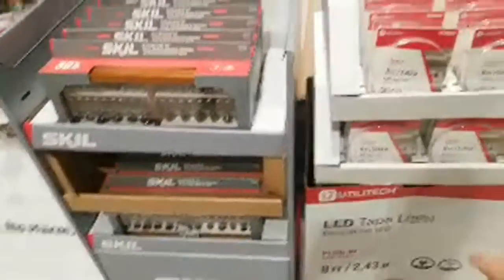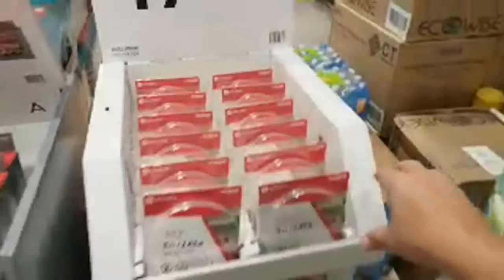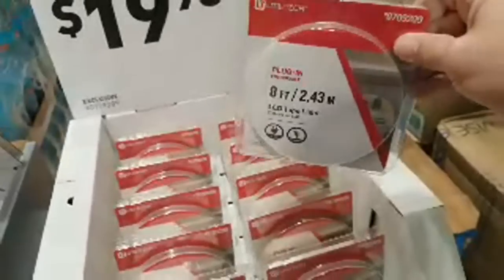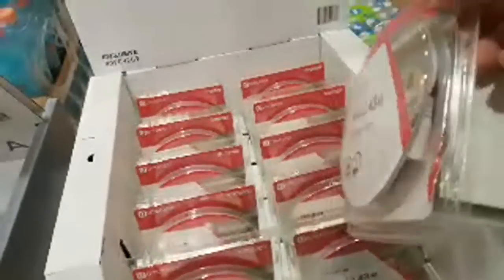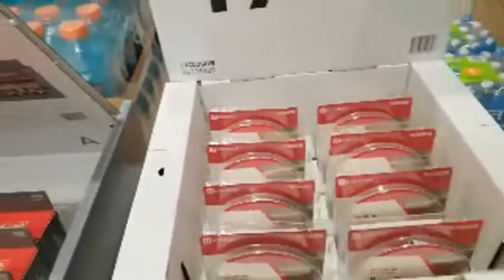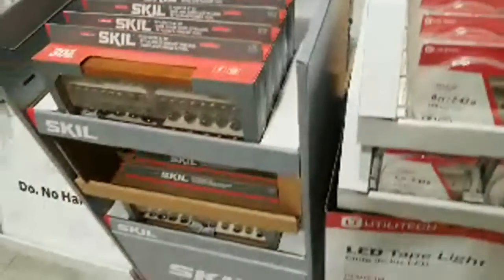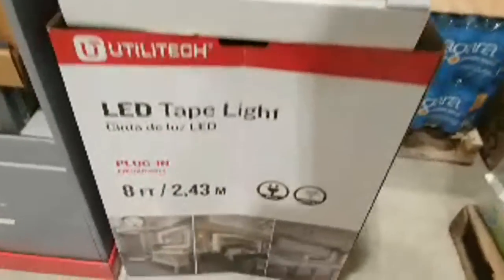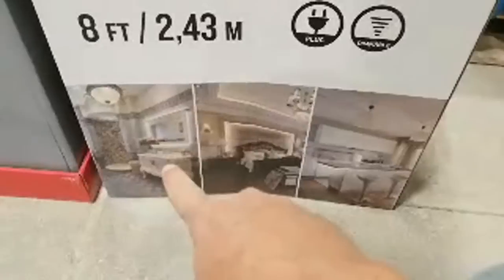Oh, these are those LED tape lights here too. So for $19.98, a little bit pricey, I think, for an 8-foot tape light. But these tape lights are kind of cool. You can experiment with these under your counter and see how they work under the kitchen counter, or if you just want to put them up in your bath in the garage. So here's some usage that they're showing on the box there.